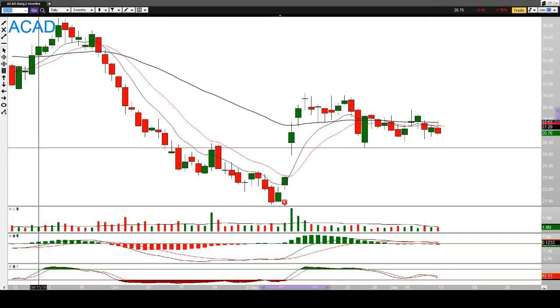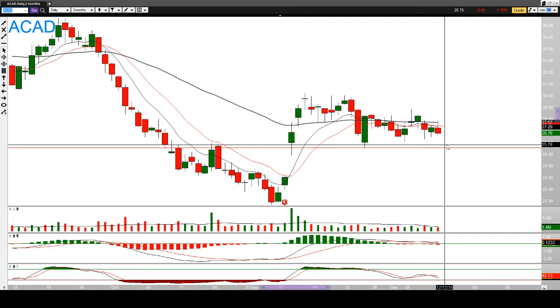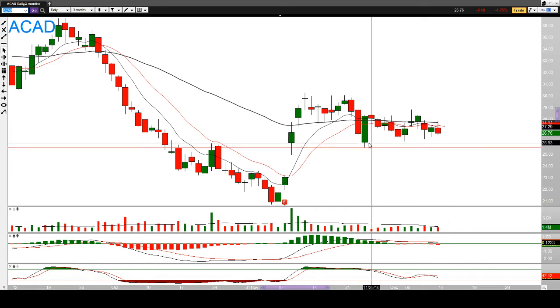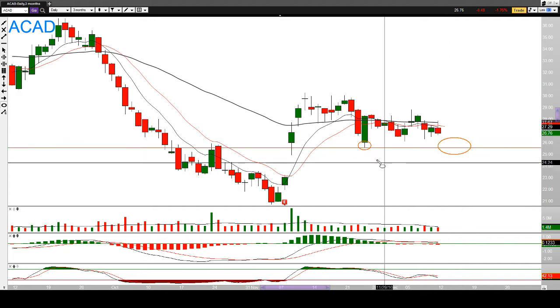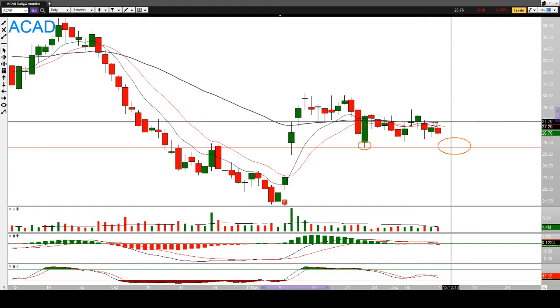ACAD. Now, I feel like this chart wants to curl back downwards here. So we have a tight little range that we're working with, and I'm thinking that the chart comes back down into this double bottom here. I'd like to see if it comes back and double test this bottom. So if it comes back to $25.25 during this week, I'll obviously be looking for a possible double bottom play and a bounce off of that range.